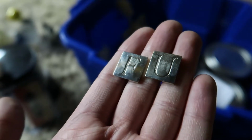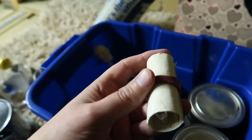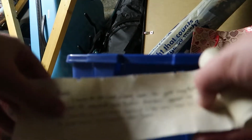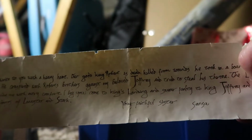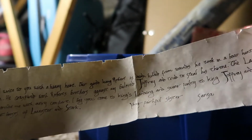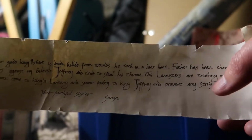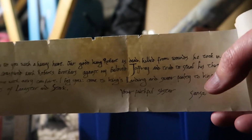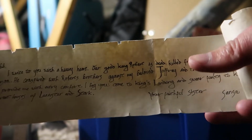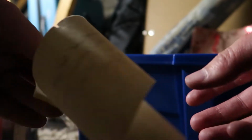Frank Underwood. We're nearing the end of the journey now, guys, with a scroll. And if I unfurl this scroll, you will see that it is a replica of a scroll that Sansa Stark wrote to Robb Stark from Game of Thrones. I used to love this show when it was good. So I thought one day, spontaneously, that I'd make a replica of this scroll. And I'm proud of it.